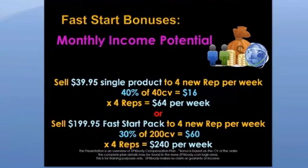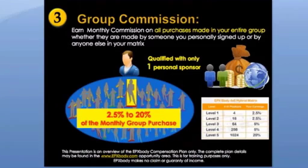Now the third way in order to earn commissions is group commissions, and this is what's exciting, because this is what network marketing and the home-based business that we're so excited about is all about, and that's creating leverage. This is everybody working together as a team to create a leveraged residual income so that your check can be coming every single month, regardless if you enroll anybody or not. This is true residual income, or leveraged residual income.